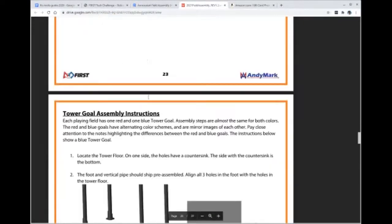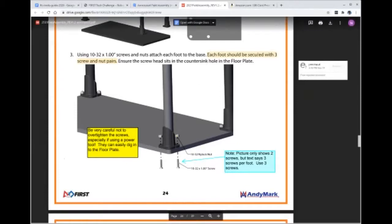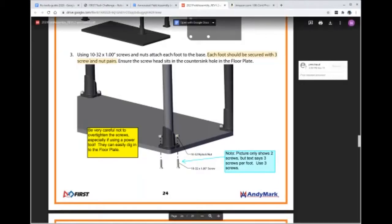let's see, I'm just going to scroll through a bit. When you're creating the tower goals, and you put the pipes onto the base that form the corners of the tower goals, there are actually 3 holes where screws can go, but they only showed 2 screws in the document. I couldn't decide if you're supposed to use only 2 like the picture, or 3 when there were 3 holes. It wasn't until much later that I saw the note up here that says each foot should be secured with 3 screws. It would have been nice if they put all 3 in the picture and not left one out and one hidden. So I put a little blue note there.